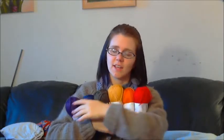So red, orange, yellow, green, blue, purple. Please don't say anything about the fact that I don't have indigo. I'm very well aware of that. They didn't really make an indigo in this, and I don't care enough to put a color that's essentially both of these in one. So I have the main colors, and it's going to be a very cute sweater.